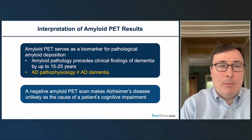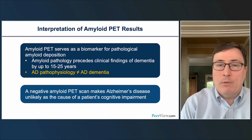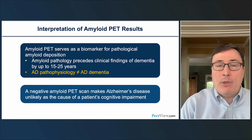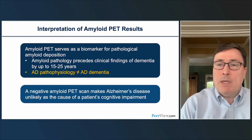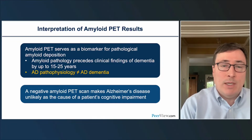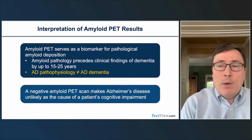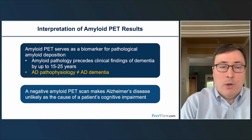So when we interpret amyloid PET results, it's important to remember that this is a biomarker for pathological amyloid deposition. And as already discussed, amyloid pathology can precede clinical findings by up to 2 decades. And just because we see Alzheimer's disease pathophysiology, that does not mean the patient has cognitive impairment or a clinical diagnosis of Alzheimer's disease dementia, but it is biomarker evidence for amyloid pathology. And so if we have a negative scan with amyloid PET, this makes it very unlikely that the patient's cognitive impairment is due to Alzheimer's disease.